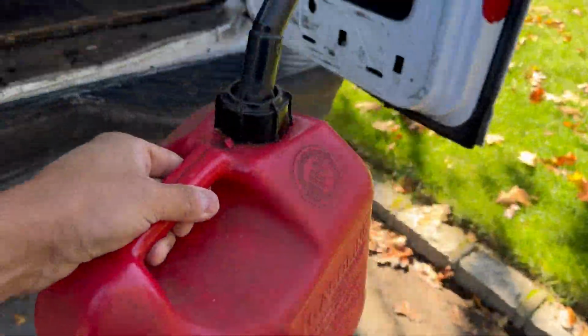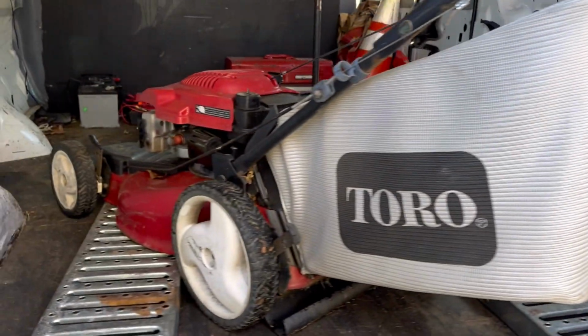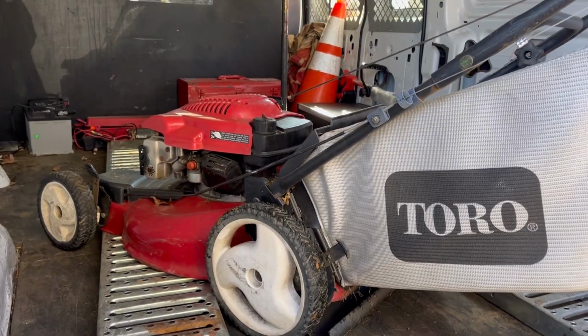Not much gas in it, just to be sure. Bring some gas. Hopefully we'll say goodbye to this one.